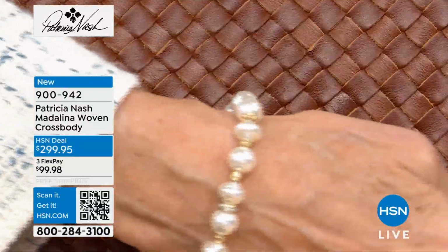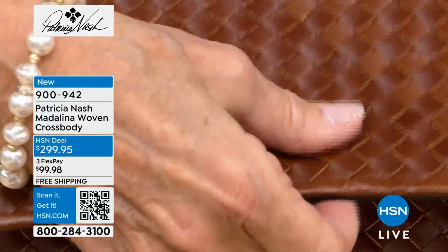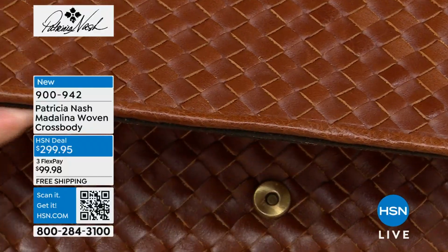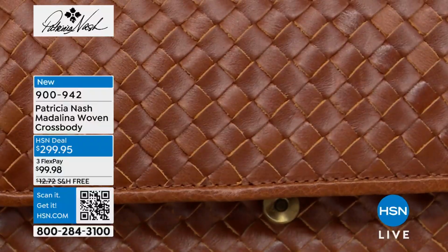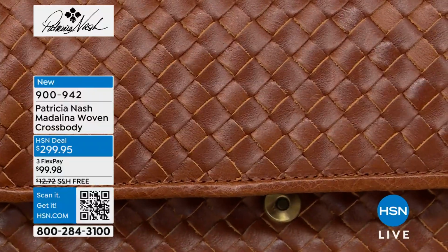And then look at this, it's called French binding around it. Look at how they sewed that. That is so hard to do. The craftsmanship in that is really difficult.